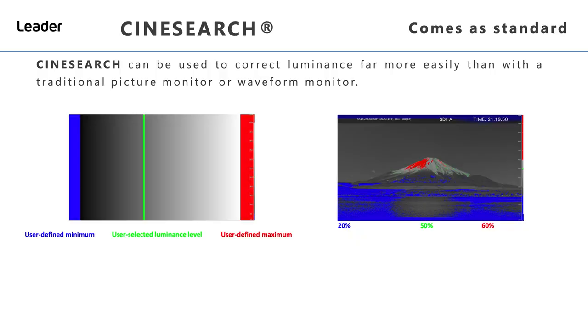There's a tool called CineSearch, which you may have looked at, which basically allows you to set what your lower level is, what your upper level is, but also you can set a user-defined midpoint value. Now, what that will give you is plus or minus 0.5% either side. And then with the false color display, that will appear green on the screen. Then is there a way to change that from plus or minus 0.5% to like 4%? Correct me if I'm wrong, Steve, but I don't think you can.